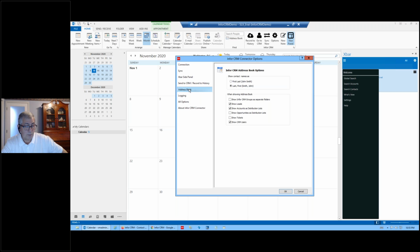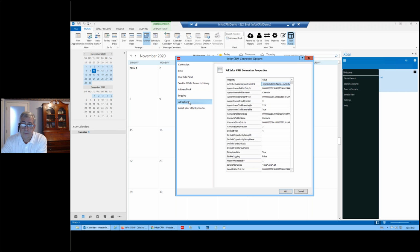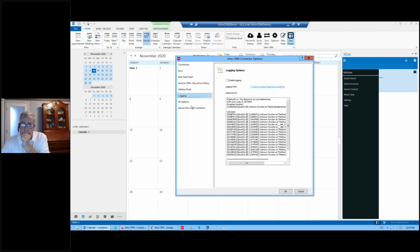Do they have the address book set up? Because that probably will not display unless you have the address book. If the address book is not configured, and that's what's done on this tab, you're identifying whether or not the address book should be configured, and if so, whether you want accounts as distribution lists, opportunities as distribution lists, etc. So it's possible that the address book may not be working. Be sure to check that out, and if you're still having issues, feel free to send me an email and I can get you more help on that.